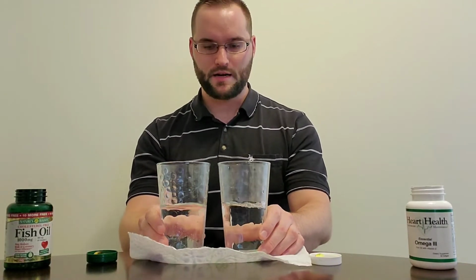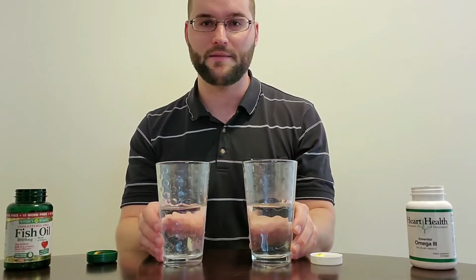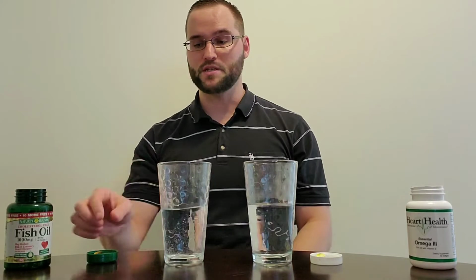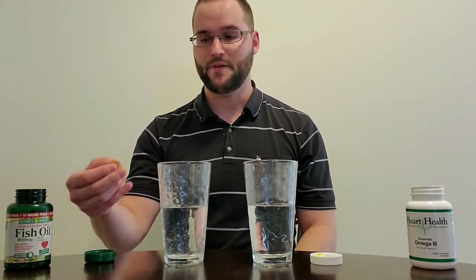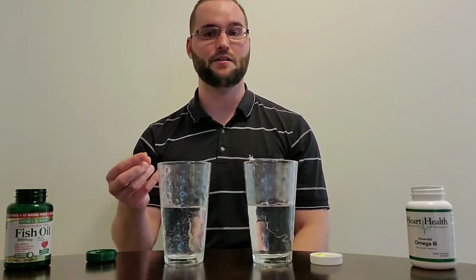That's pretty even. All right, cool. So now that I didn't make too much of a mess, let's get this out of the way so we can see the glasses a little bit more clearly. So right, if these are not going to mix, what's going to happen when I drop these fish oils in? If I drop this fish oil in, what should happen is it should float to the top, right? Unless there's something in here that's weighing it down.